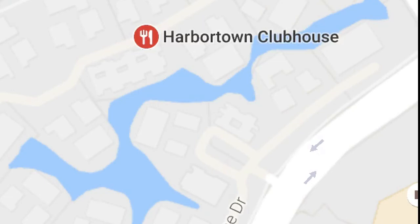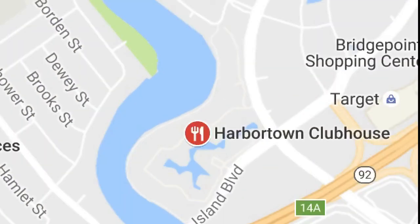Harbortown is located on Fashion and Mariner Island Boulevards, conveniently adjacent to Highways 101 and 92. Indoor pool, outdoor pools, spa, lagoon, Harbortown has it all. This wraps up our spotlight on the peninsula.